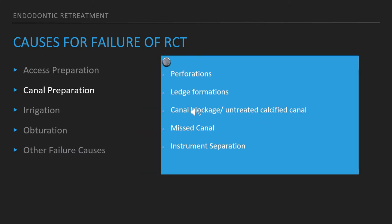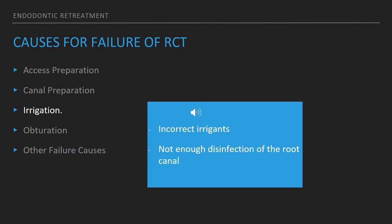Failure of root canal arising from canal preparation may be due to perforations, ledge formations, canal blockage, untreated calcified canals, missed canals, or separation of the instrument. Root canal treatment failure arising from irrigation may be due to incorrect use of irrigants. In most of the cases I've seen, in absence of rubber dam isolation, dentists are afraid to use full concentrated hypochlorite. In that case, they prefer mixing it with normal saline and then using it. That would lead to the failure of the root canal treatment. Also, we need to devote our time for irrigation and activation of the irrigant.